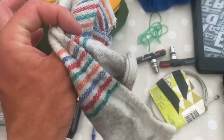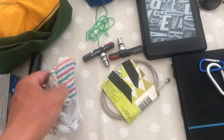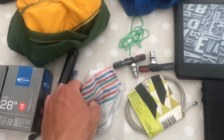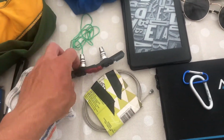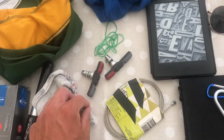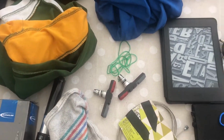A bit of rag, always helpful, just to clean the chain down with. I found that at the campsites, loads of them had hose pipes that you could just use to wash the chain down, wash the bike down, and then clean the grease off with that. Brake pads, I didn't use them because I couldn't really be asked to change them, but I probably should have. Anyway, the pads that I took out there came back with me fine.